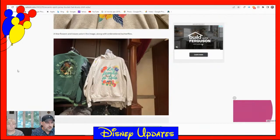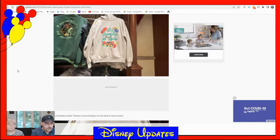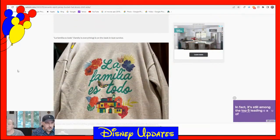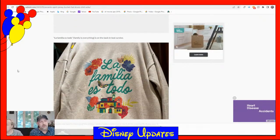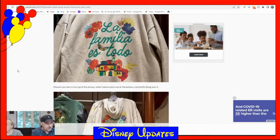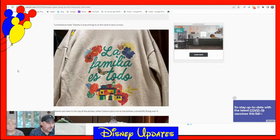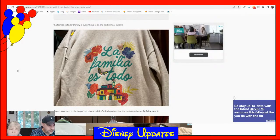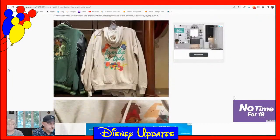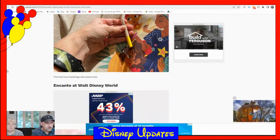"La familia es todo," family is everything, is on the back in teal cursive. I guess it's "La familia es todo." Flowers are next to the top of the phrase, while Casita is pictured at the bottom, a butterfly flying over it. The hood has drawstrings with yellow ends.